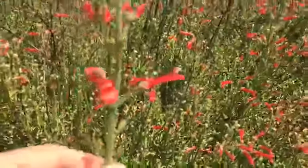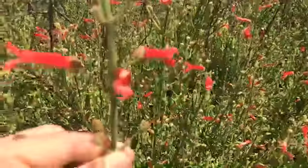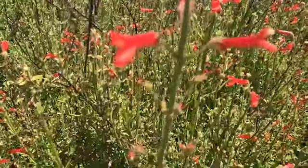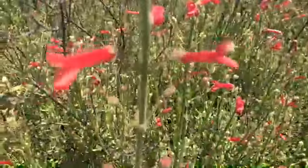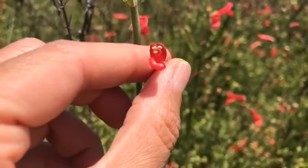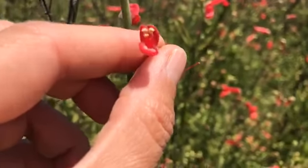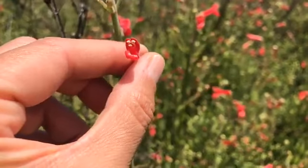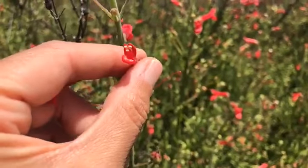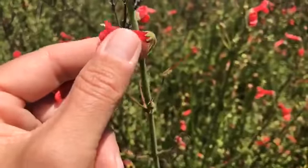But you might be able to see there that it looks like, again, see that tubular shape, but at the opening there, we go. Looks a little bit like a mouth, huh? Yep, looks like a little mouth there, inviting that hummingbird to pull that nectar out deep inside this tubular shaped flower of the Baja snapdragon.